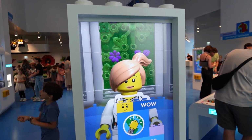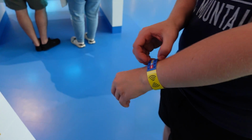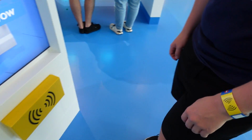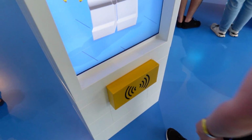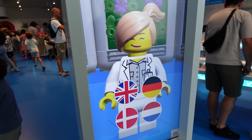Now around this area we see a lot of these machines, and some of them do different things. One of them you collect over different rooms in the building. Some of them you do the activities. What will this one do? It says your name, Adam, and you put in your country.